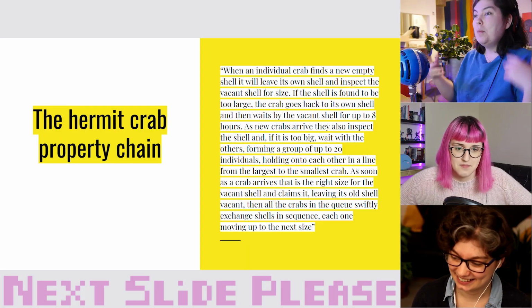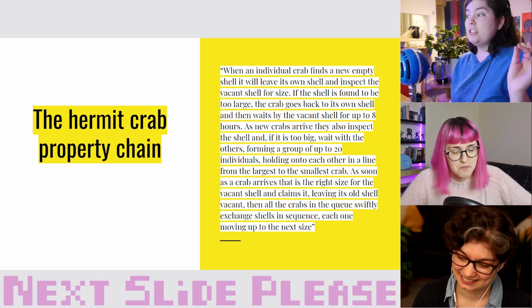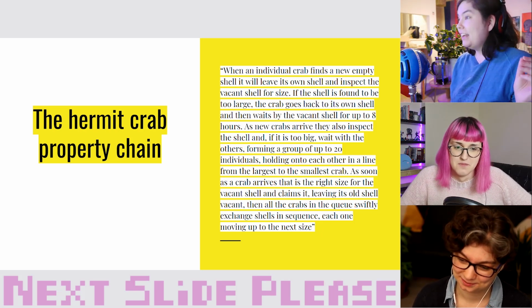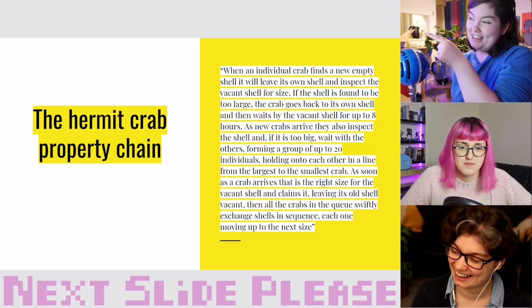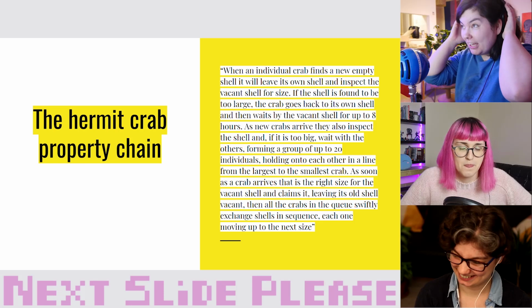The hermit crab property chain. This is just literally a quote from Wikipedia. I'm not smart, but I just like the phrasing so much. The great thing about Wikipedia is it's Creative Commons, so you can just use it.